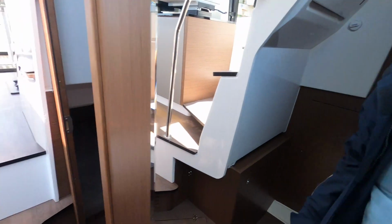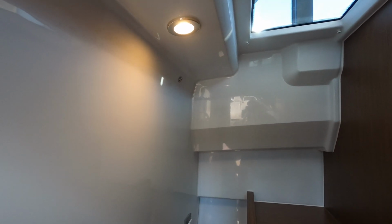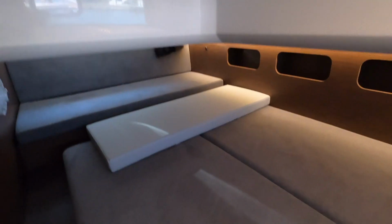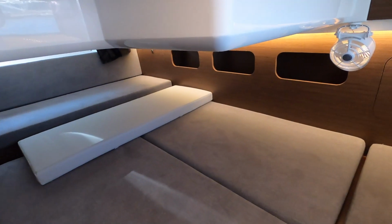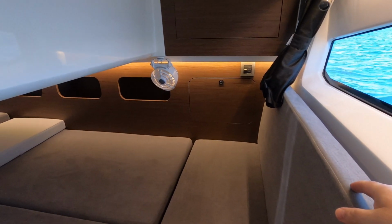And then here, we move aft to the second stateroom, which again has plenty of room to stand up and change. The door closes. And then there's a seat. And then what I would call a full berth here with probably 2.5 feet of room over the berth, and then probably 4 feet at the end here.